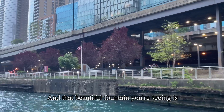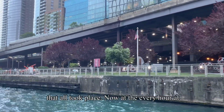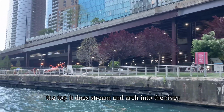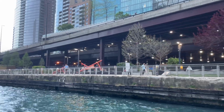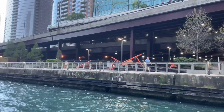And that beautiful fountain you're seeing is actually to commemorate the historical event that all took place. Now, at every hour at the top, it does stream in arch into the river. And if you wonder what kind of water they're using, they're actually using the river water. So if you want to go through, feel free.